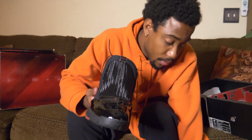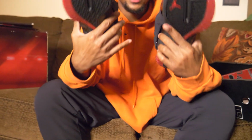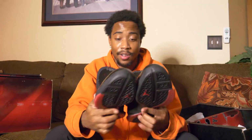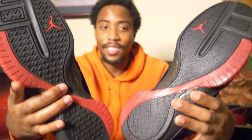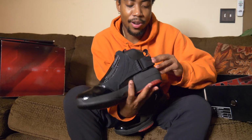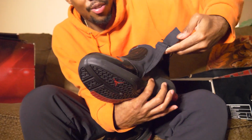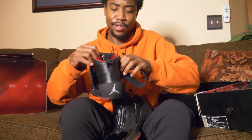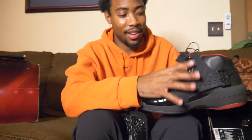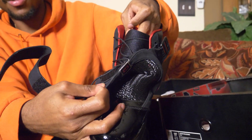And these are the 19s. DS from 08. I don't know if you can see that, but there's nothing on them. If I can get it open, who thought to make this? Who thought to do that?